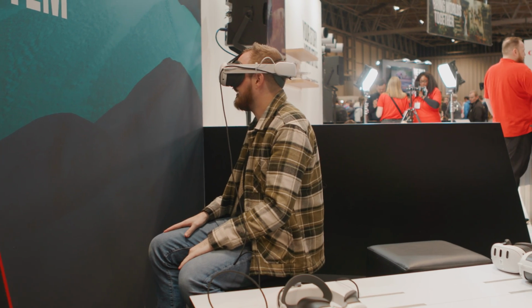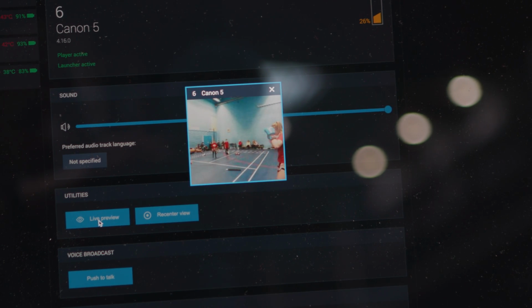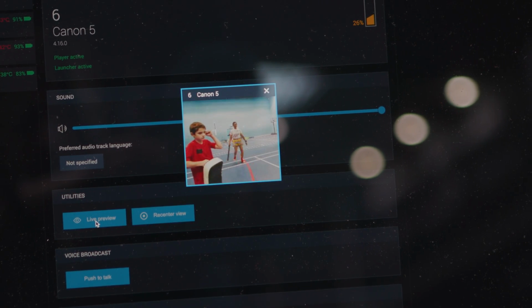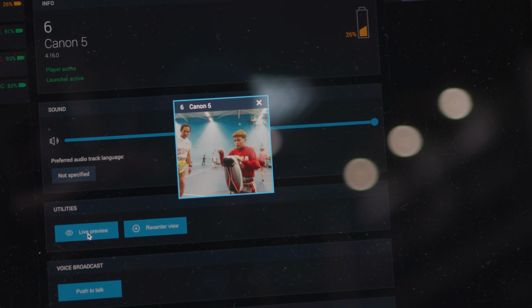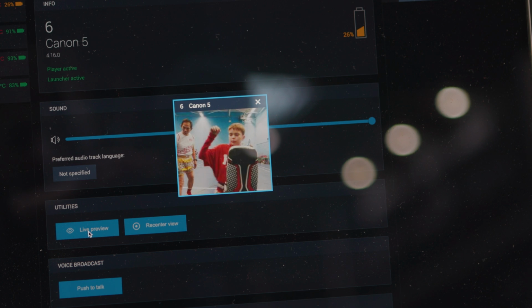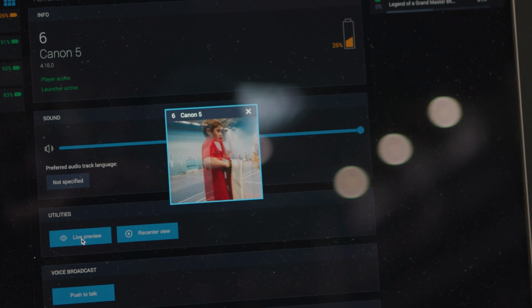because it is genuinely amazing. You can actually see it's like you're actually there. It's genuinely like you're there. You're getting full depth. Like the kid seems really close, and then the background, you look over to the background, it looks really far away.